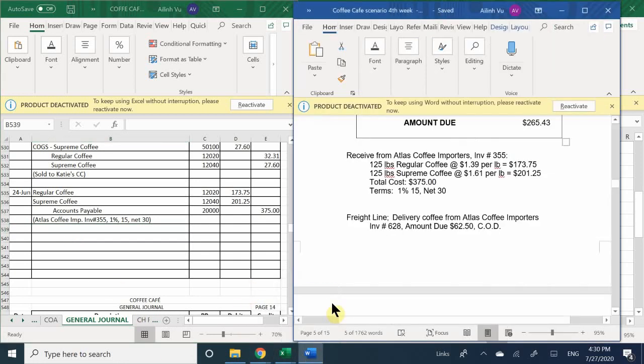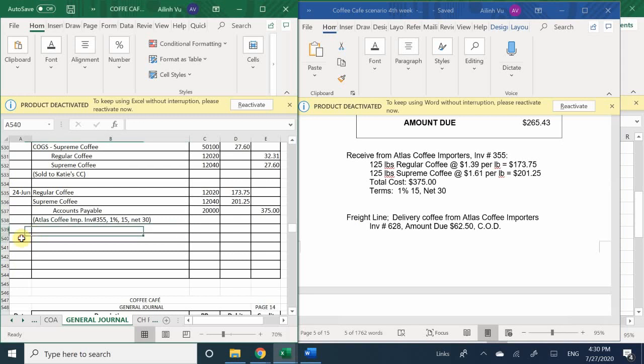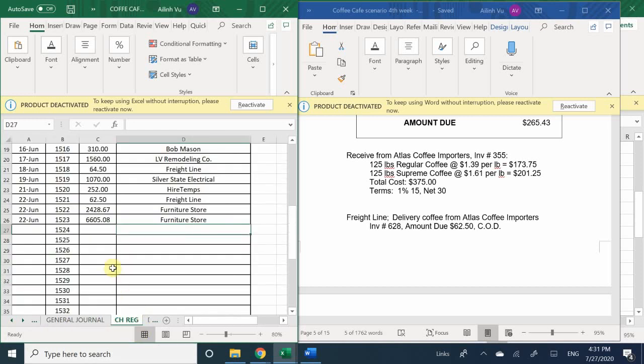So then what happened next? Freightline delivery, delivery copy from Atlas Importers. Invoice number 628. We paid them $62.50. Good. So we have to write a check. So we want to go to checking. Okay. 624. But your freight line, for how much? 62.50? 62.50, yes. 62.50 to Mr. Freightline. Yes.